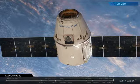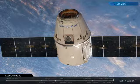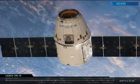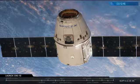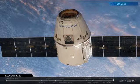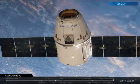Now, on your screen, you see a photo of Dragon with its wings, its solar rays spread, but the top section, the nose-looking section with the tapered walls that says SpaceX, that is the capsule. The cylindrical white section underneath is the trunk, and those are the two that together, capsule plus trunk, make Dragon as we call it.